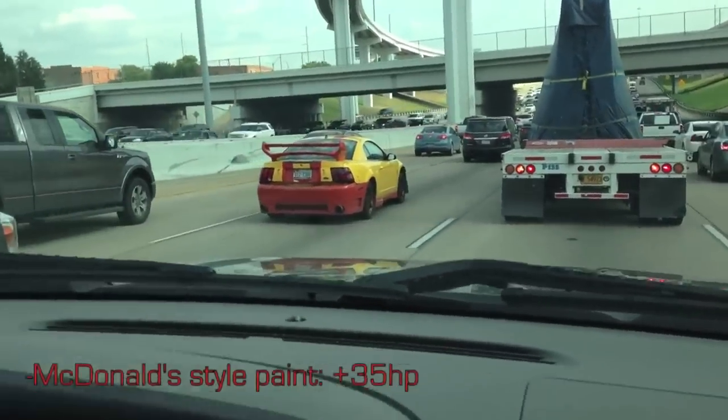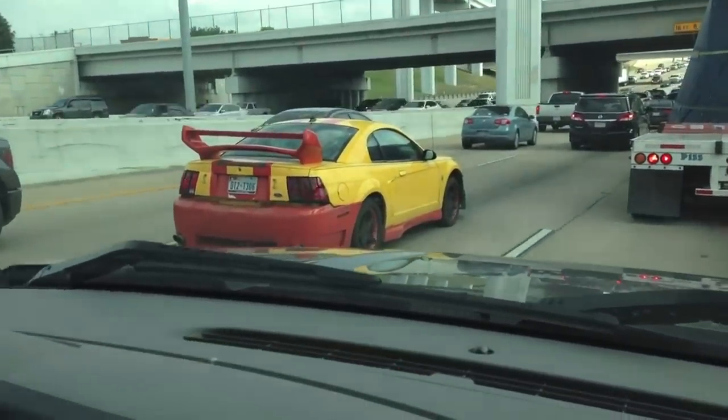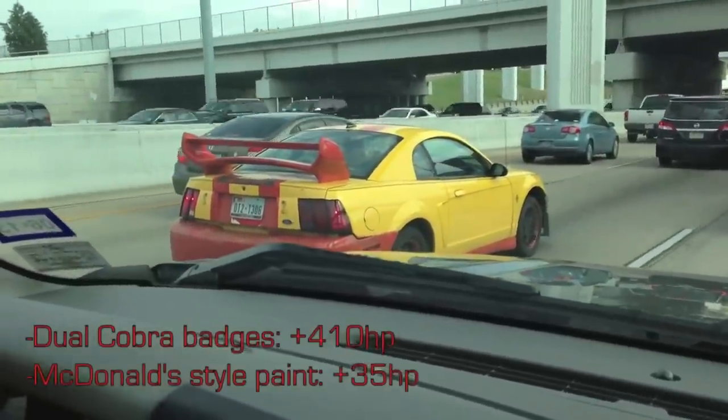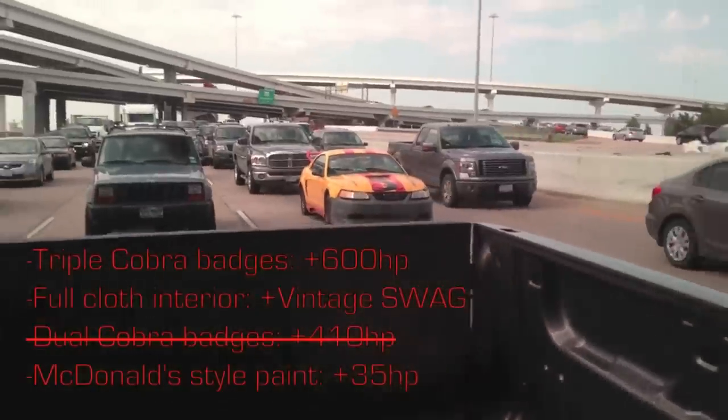Special treat here. We got a McMustang. We're on a McMustang right here, guys. I don't even know what to say. What is this? He's got dual Cobra symbols there. Look at the Cobra on the... Oh no! Oh no! What are you doing?